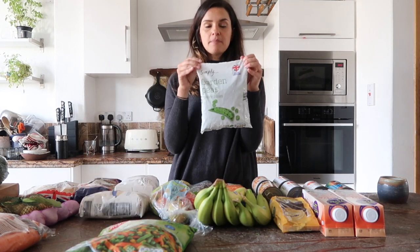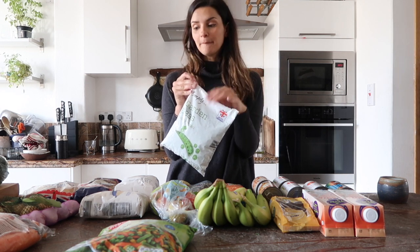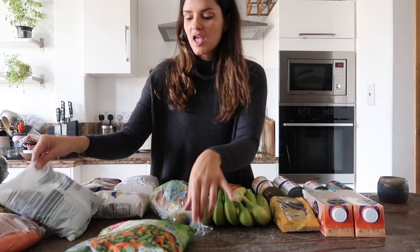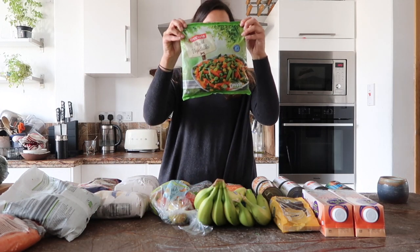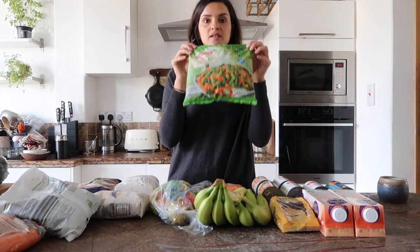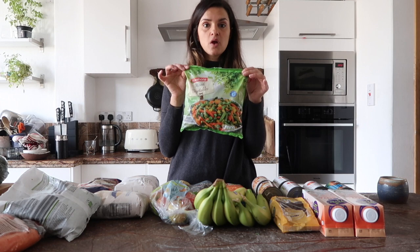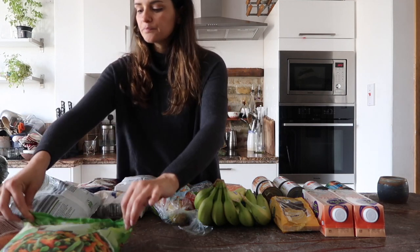So I got a big bag of peas. I love peas. I can literally just eat them like that. I mean, who doesn't like peas, right? And I also got a big bag of mixed frozen vegetables. This one's got carrots, peas, green beans, and sweet corn. Again, you can add these to so many things. This was only 75p.